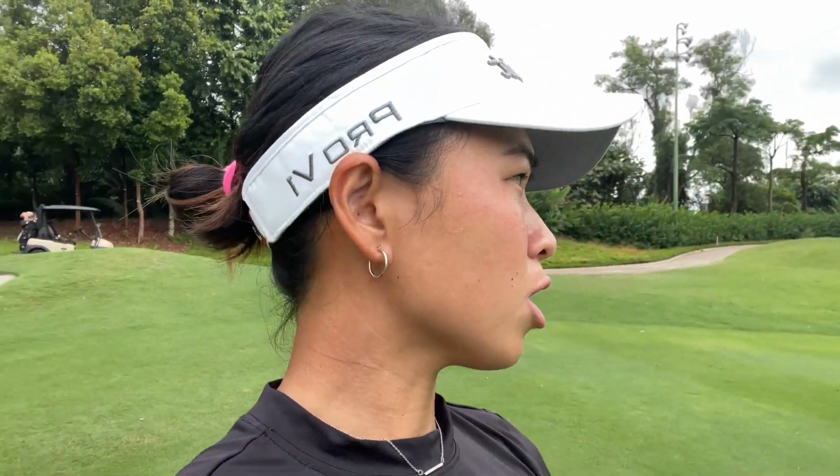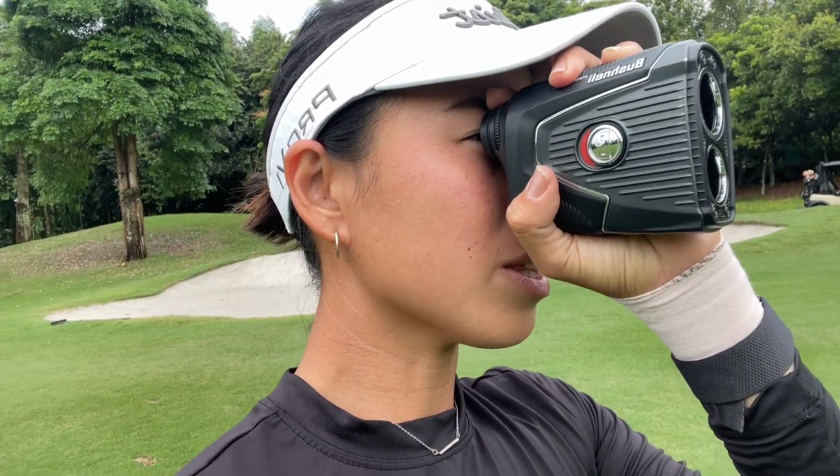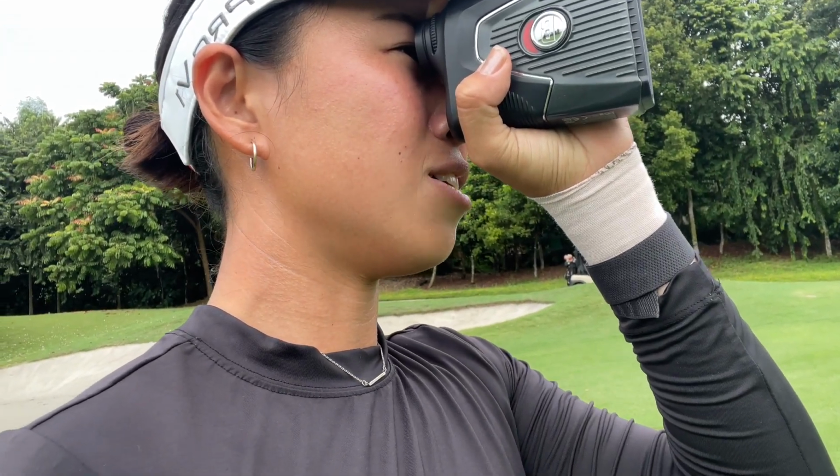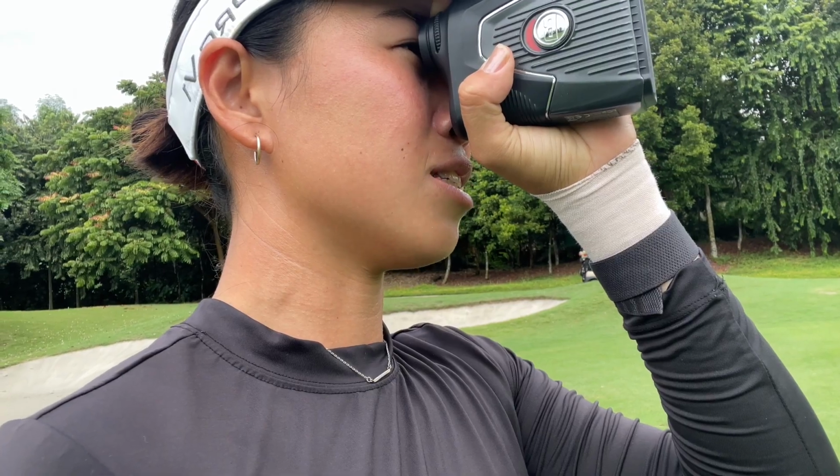Okay, immediately when I walk up to my ball, I can see the pin position, and I'm pointing out what hazards I might want to avoid. It's 73 yards to the pin, so I know short is definitely a no-go, but over here, behind is a no-go as well. So I probably can't hit any more than like 80 yards and any shorter than 65.